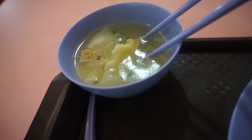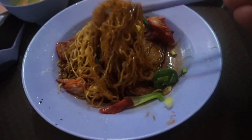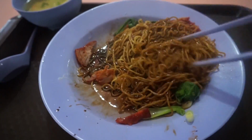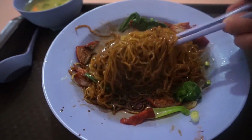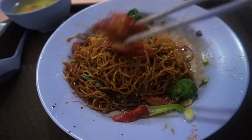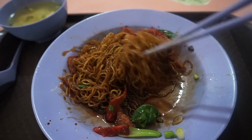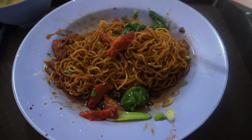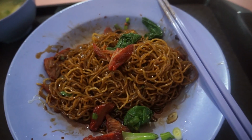But what they do well is the noodles here. The noodles here have a very strong soy taste. They use dark soya sauce, so it's actually salty and savory instead of sweet. The noodles itself has a very nice and firm texture, almost al dente, and it's really nicely cooked, quite a good plate of wonton noodles.